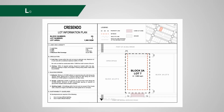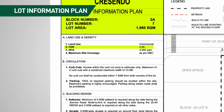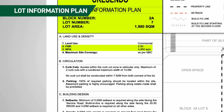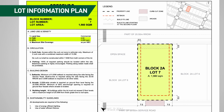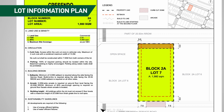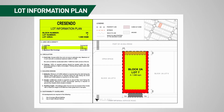Our detailed lot information plans offer clients insight into property specifications, including floor area ratio or FAR and gross floor area or GFA, ensuring informed decision-making and optimal space utilization. In addition, the LIP identifies the property line, the assigned curb cut zone where vehicles can enter, the required setback, as well as the required location of the arcaded area of a specific building.